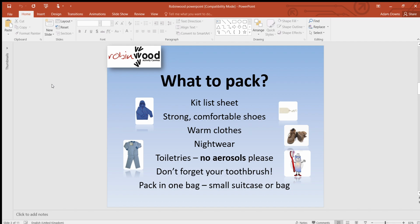A lot of the questions that we get asked about are what they need to pack. We will give you a kit list sheet about all the things that you'll need, but some ideas are strong, comfortable shoes, warm clothes and nightwear. They're obviously key. And on the next page, I'll show you the full kit list and it tells you exactly what you need to pack, including the amounts of everything.